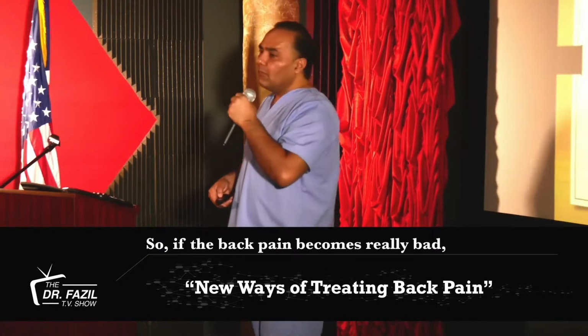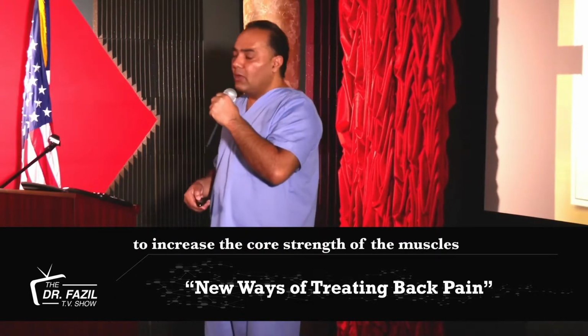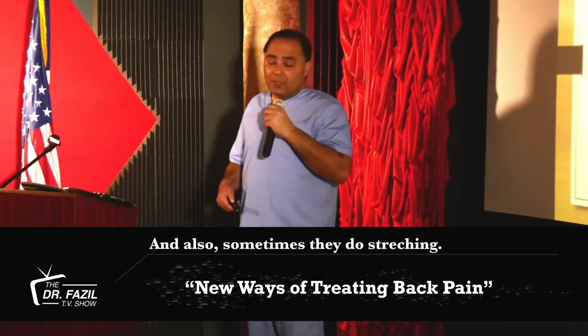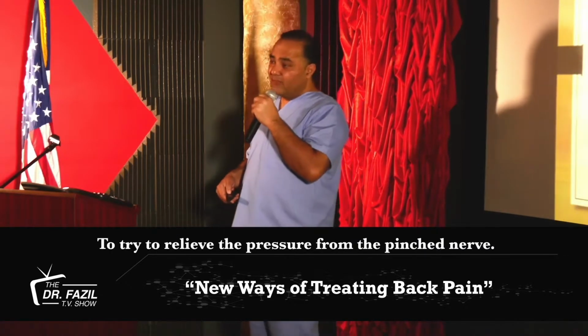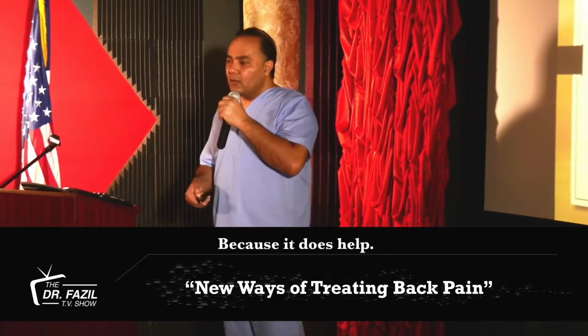So if the back pain becomes really bad, one of the treatments is physical therapy to increase the core strength of the muscles, and also sometimes they do stretching. If there's a nerve impingement, they can stretch your back to try to relieve the pressure from the pinched nerve. So that's why we do recommend physical therapy here and there, because it does help.